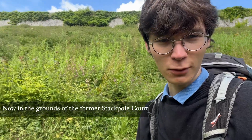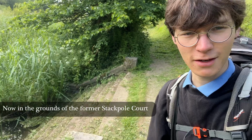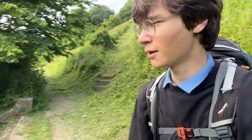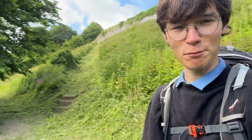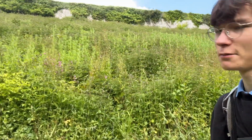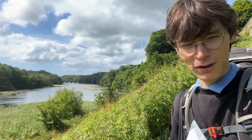This is a really good example of nature reclaiming what it once was. So here is like a quay almost for the boating lake, and the boating lake is just covered in reeds. And then up here, at the top of this bank, I think these are the walled gardens, and I think the house was up there. I'm not sure whether to go up there or keep going straight. So I decided to go up, and that was the right decision, because look at that view, lovely.